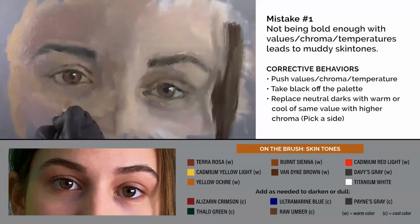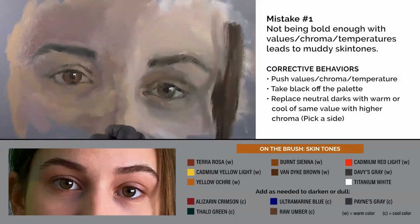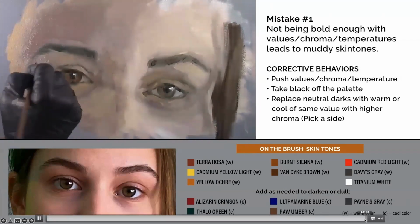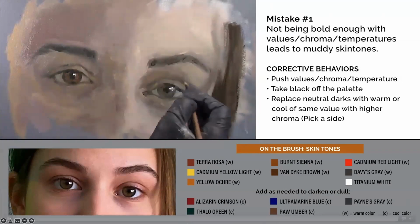So it's this combination of playing with shadow, reflected light in the shadows, so it's not a dead shadow, and the highlights and the warmth of the side of the face that's lit. So this is what I mean about getting bolder in the beginning. Push, push, push. Okay.